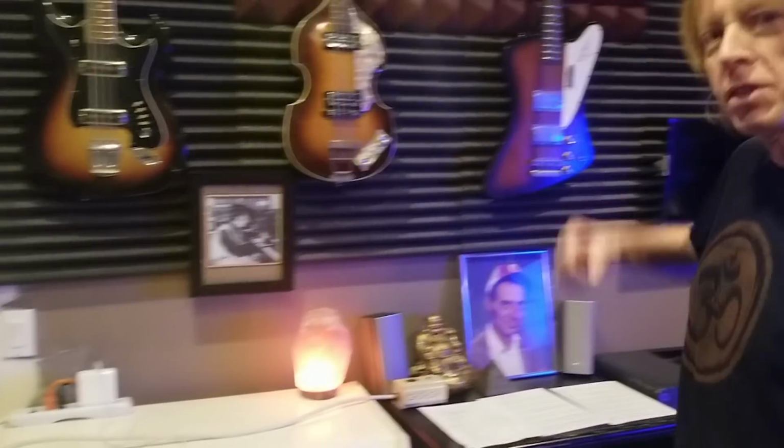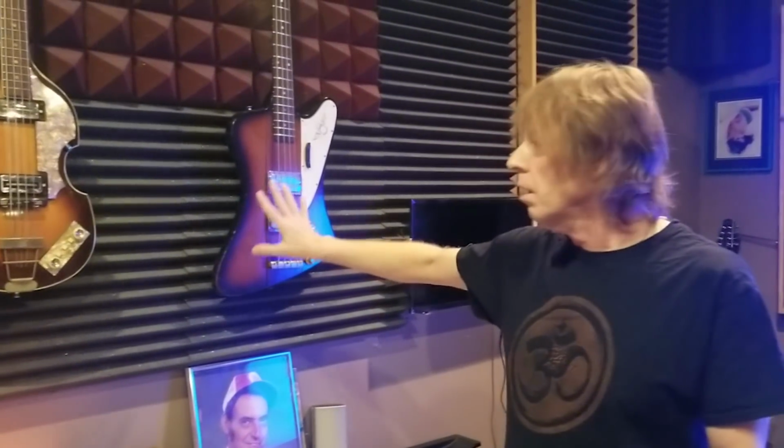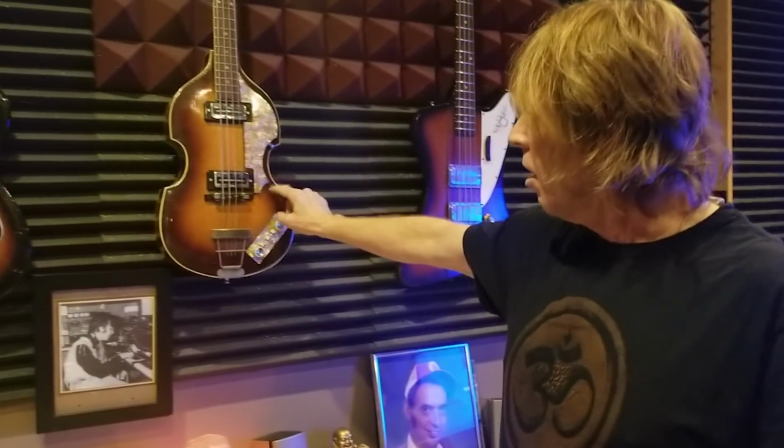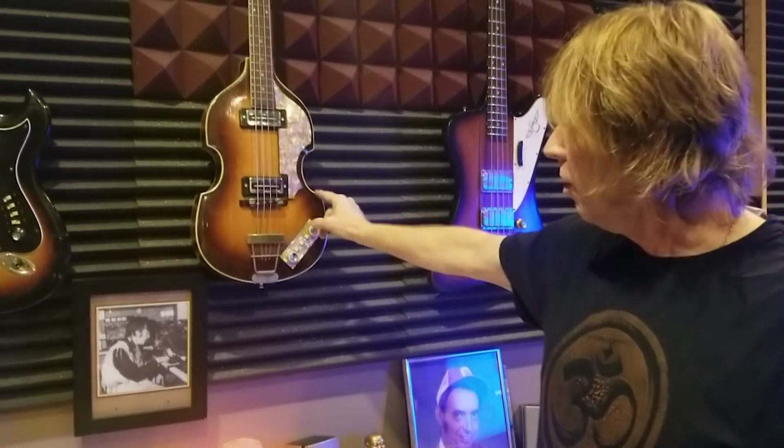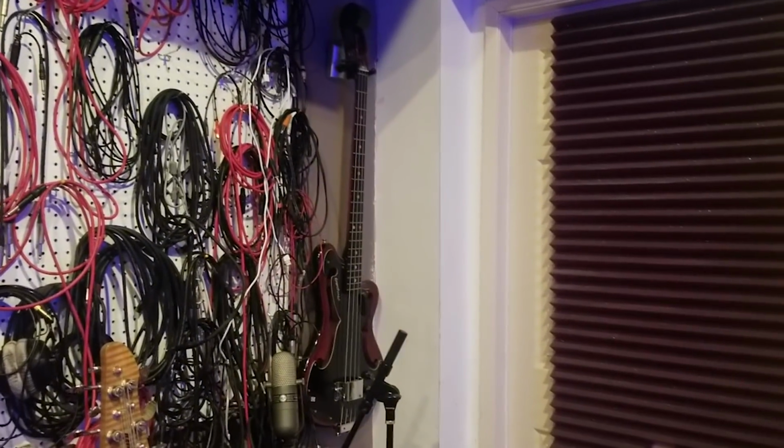Anyways, okay, let me start with some of these guitars. This is a '63 T-Bird, all original. Love this thing. This is my Hofner Beatle bass. Love that. Although I use it very rarely, but when I do, I have to play Beatles songs. Nice Ampeg 8-string, peg scroll bass over there. That's one of the very first 100 made.